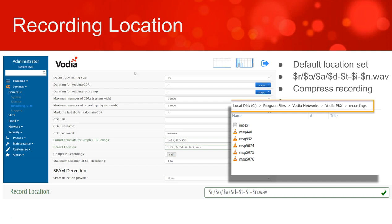So let's go over a recording location. By default, the Vodia PBX conveniently sets up the necessary parameters on the recording location. So if this setting is empty and you had turned on the recording on the domain level, we conveniently set that up for you, so you don't have to. Although you could change some of the parameters there if you wanted to see different information. Especially like call party, remote party. So the recordings will show that via the recording folder, or if you have a third party, for example, if you're using Veriva or Call Cabinet, these variables are useful for them because they collect what we send them, and they can show this information on a nice GUI interface.